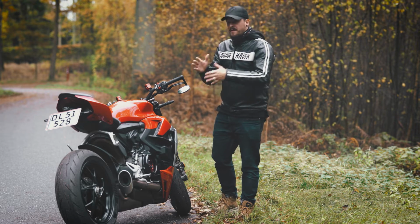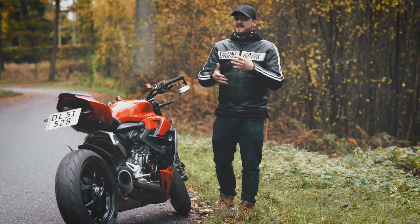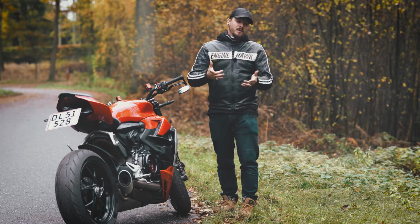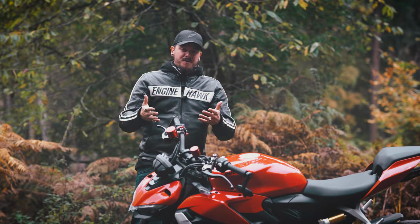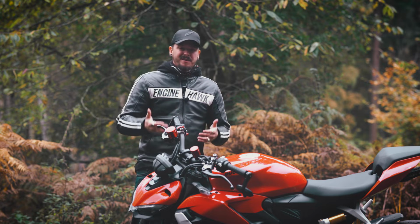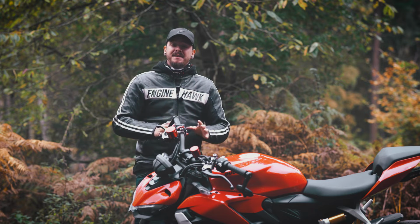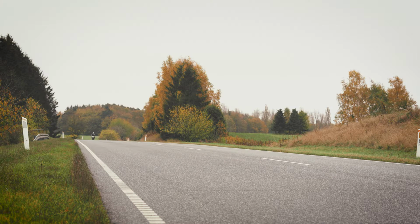So if you are buying the Streetfighter V2 to chase lap times, there's now a whole strategy side to it. Then we of course have the wheelie control, which is self-explanatory. The quick shift up and down, and then we also have the Ducati brake light system, which activates a flashing feature on your rear light at violent braking.